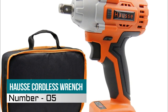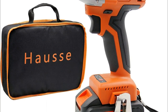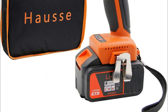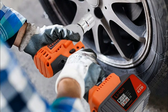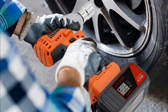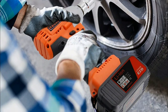Number 5, House Cordless Wrench. This impact wrench has a powerful motor, delivers a maximum torque of 2000 lbs for fastening various applications. No load, maximum speed of 2200 rpm, for driving large fasteners quickly and easily. Used to tighten or loosen various nuts and bolts, suitable for automobile repair, engineering maintenance and other applications.